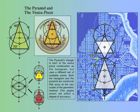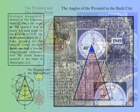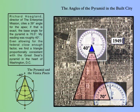The pyramid and hexagram are shown in the context of the model. Here, the map is oriented east. Richard Hoagland, director of the Enterprise mission, cites a 39-degree angle for the apex of the pyramid triangle. If that is exact, the base angle for the pyramid is 70.5 degrees. My reading of the apex angle was roughly 40 degrees, even allowing for that mystical standard, close enough for government work.